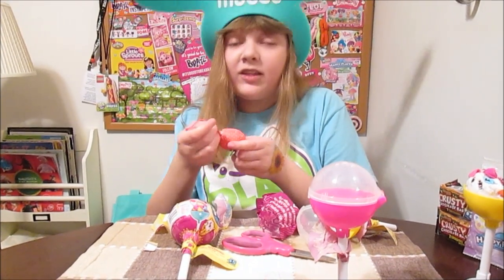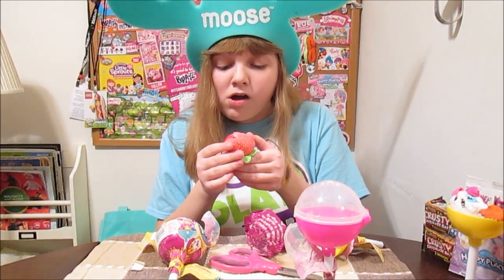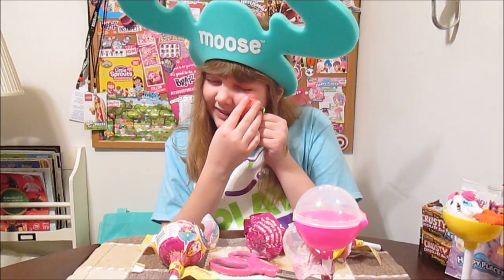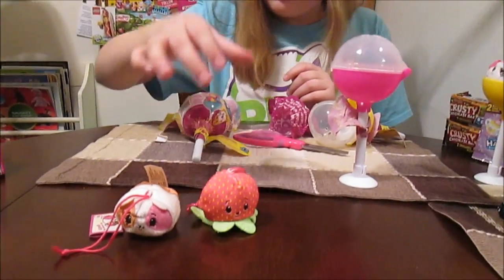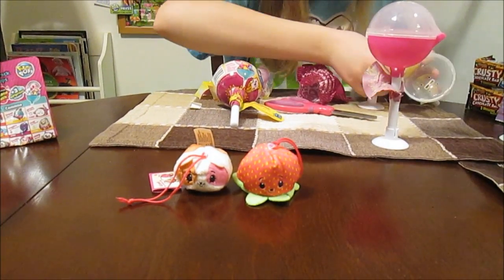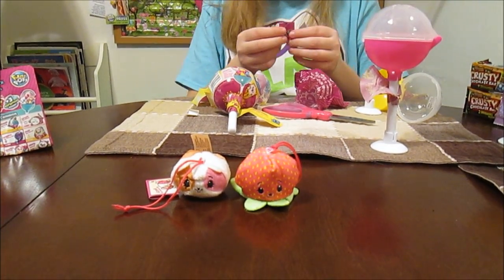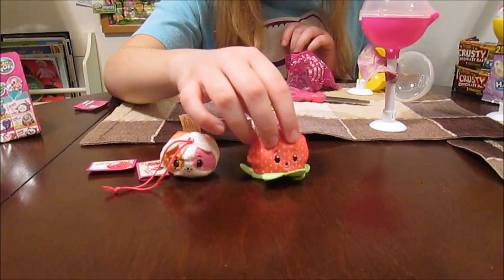Ooh. I wanted this one! It's the octopus! I love that one. That one is so cute. Looks like a little strawberry. So cute. Smells like a strawberry too. Smells yummy like a strawberry? This is Tickles the Octopus. I love it. It's so cute.